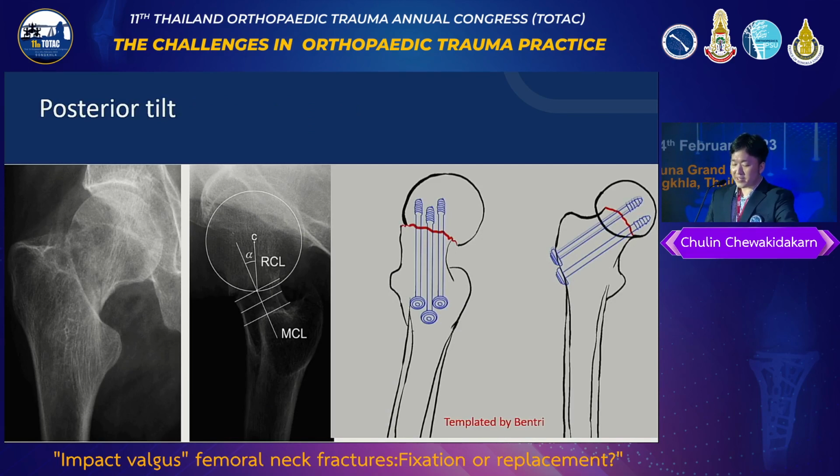So let's look at this case. The lateral radiograph shows the posterior tilt, right? And if we do the templating, like the picture on the right, you're going to see that if you do the multiple screws, the end of the screws will end at the very anterior part of the neck, and it does not look stable enough, right? Because it ends in just a small portion of the head, not the entire head.